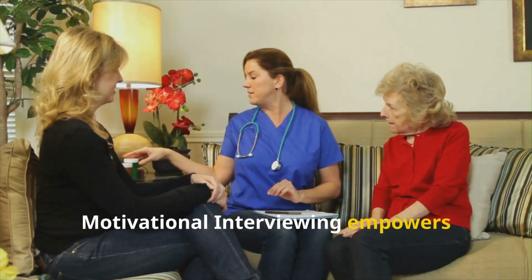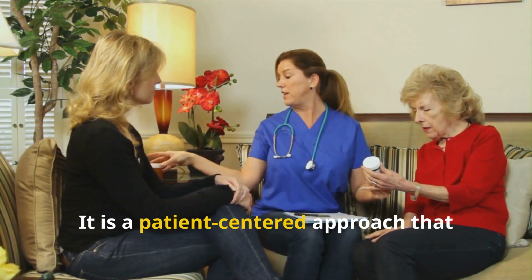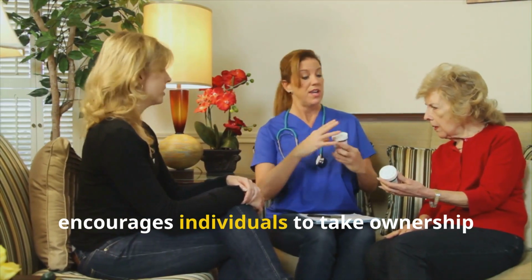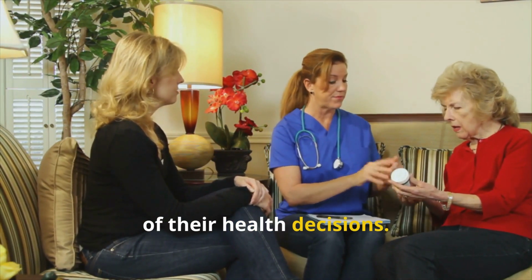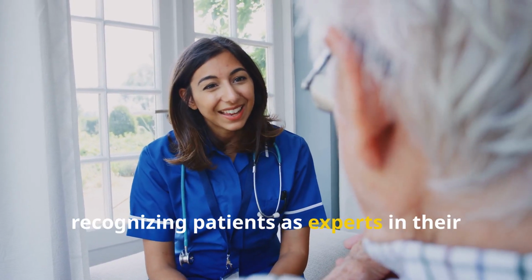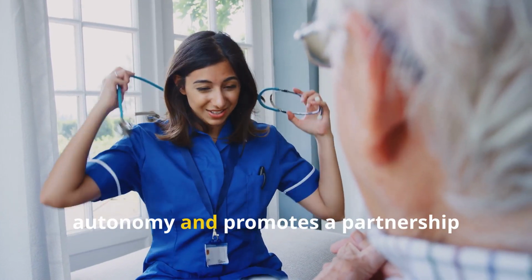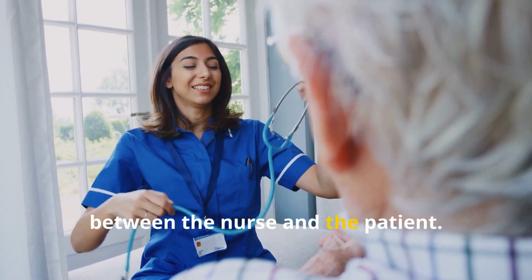Motivational interviewing empowers patients to become active participants in their health journey. It is a patient-centered approach that encourages individuals to take ownership of their health decisions. It centers around collaboration, recognizing patients as experts in their own lives. This method respects the patient's autonomy and promotes a partnership between the nurse and the patient.